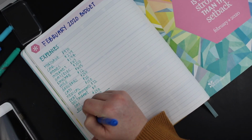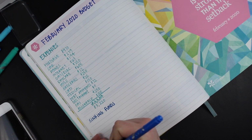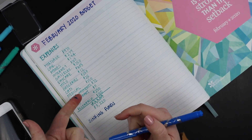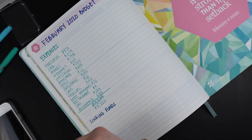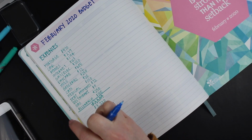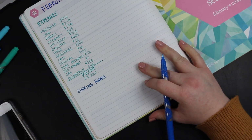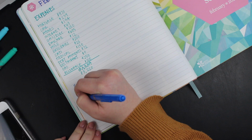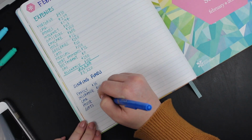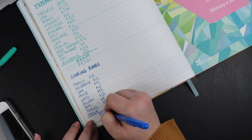Next, I'm going to share our sinking funds. Oh, just rolled on my finger. And I've explained these before, so I'll link my sinking funds video, and for now I'm just going to list them all out with the amount. So the total for our sinking funds that we pay every month is $520.